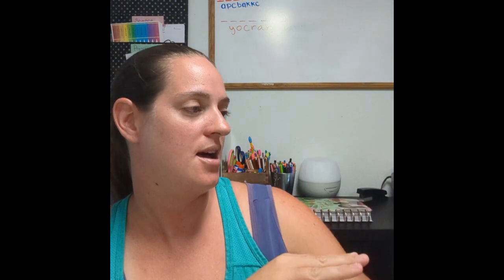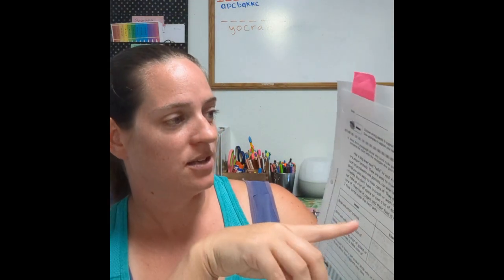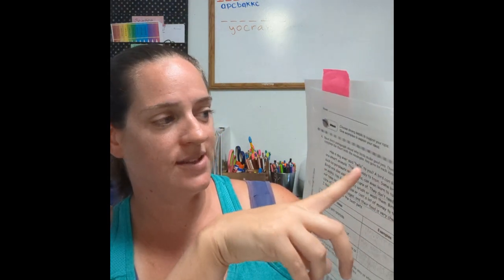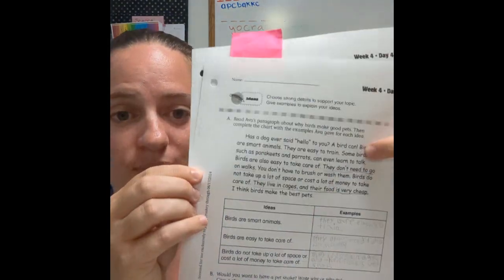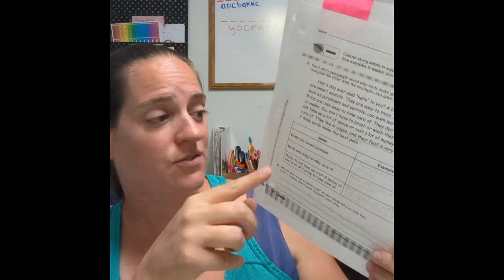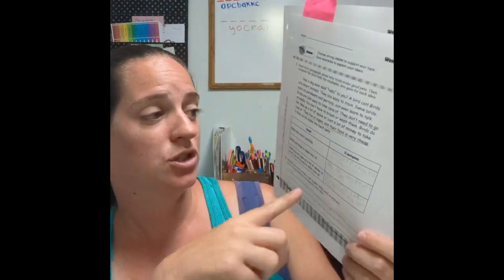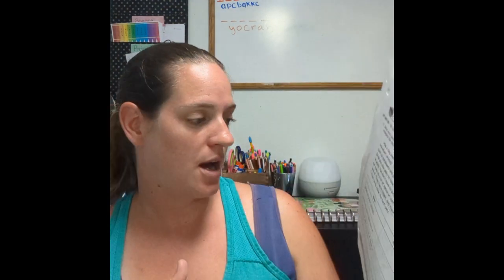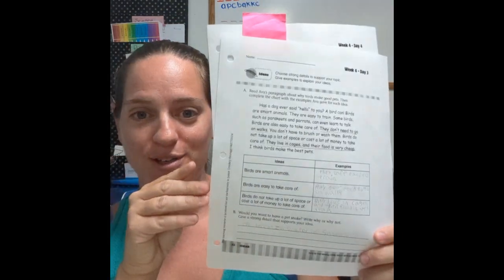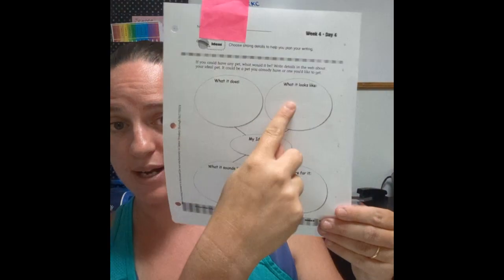Next it says, choose strong details to support your topic. Give examples and explain your ideas. Here they give you a paragraph, and it gives you ideas in the paragraph. They want you to go in and make them stronger by giving examples. Prove that idea. You can't just say spiders are great, prove why spiders are great. And this one here was actually about birds. It was pretty cool.